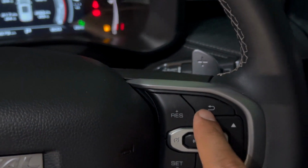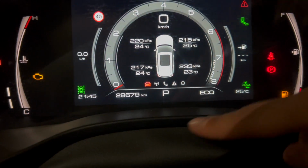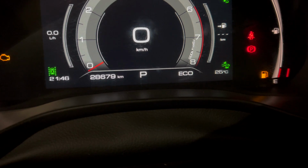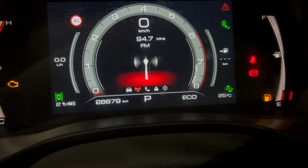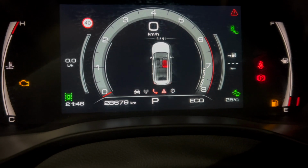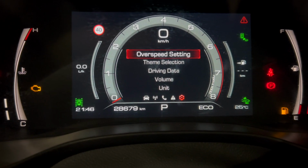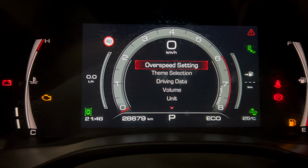If you hold down the return button over here, it will bring up a couple of options, right? And in order for you to navigate those options, you have to continue pushing the return button. So it gives you the FM, it gives you your phone that's connected, and then your information there, and then boom, it will bring you to this option here. This option is an important and interesting option that many people don't know about, right?